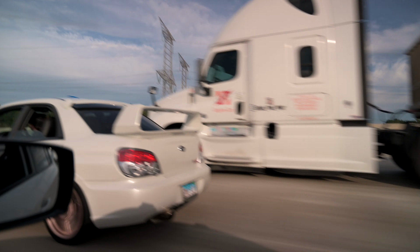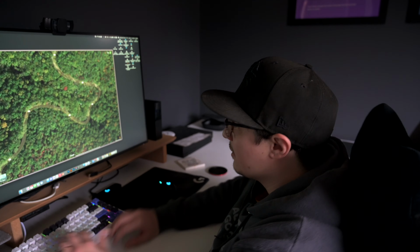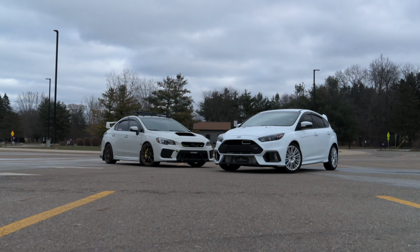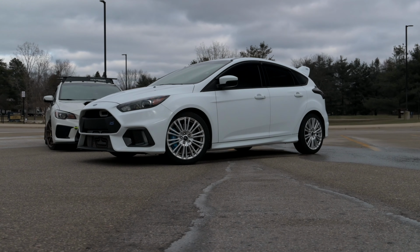For 2024, I'm looking to expand my radius of travel to make it to more car shows, events, and do some road trips. And spoiler alert, we've already got one road trip in the books. Yep, you heard that right. We're taking this RS and my STI on a road trip to a place I've always wanted to go and drive. We're going to be taking these cars to a place where it's not about top speed, it's all about car control and handling.